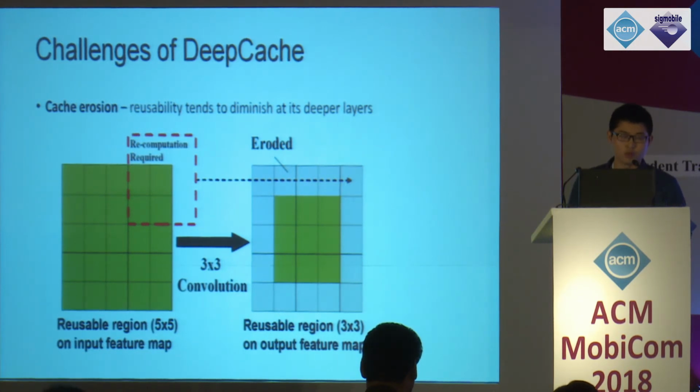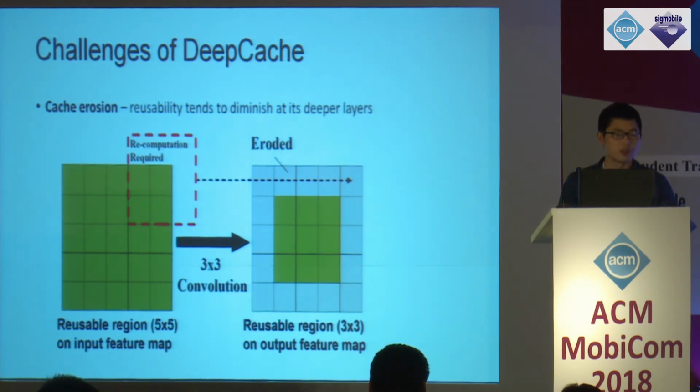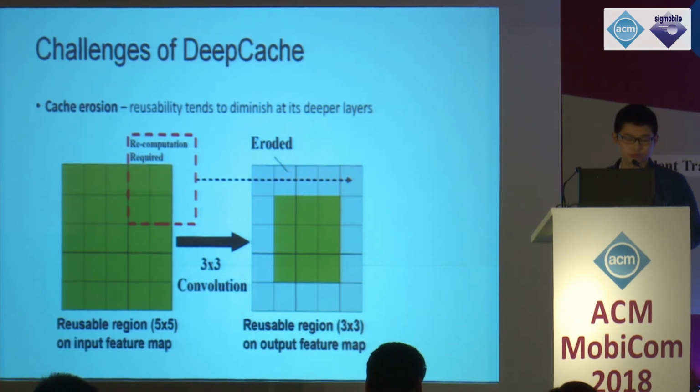This is because, for example, in convolutional layers, when the filters or kernels travel to the border of the input feature map, the corresponding result in the output feature map will become not reusable. We call such a phenomenon cache erosion. So as you can imagine, after several layers of cache erosion, the size of the reusable regions may become zero, and we will have nothing to reuse.